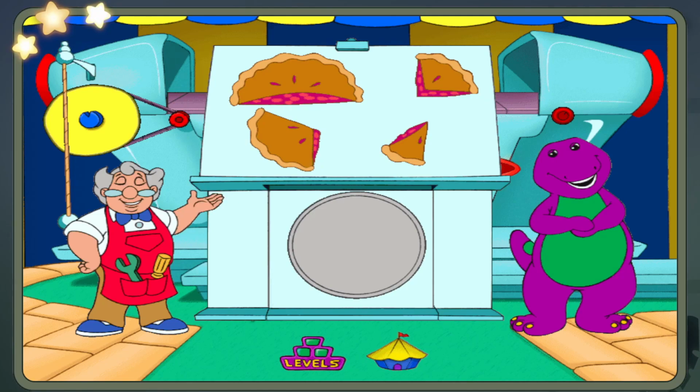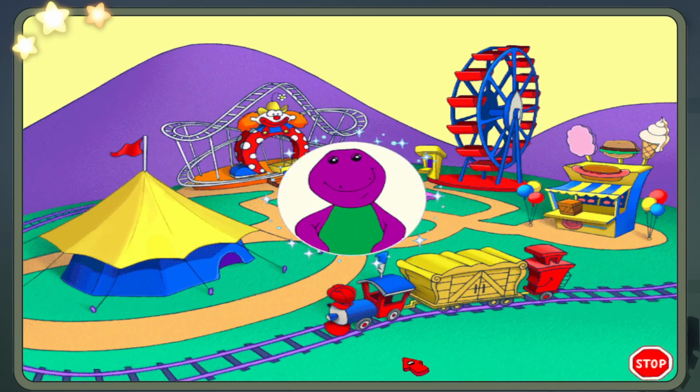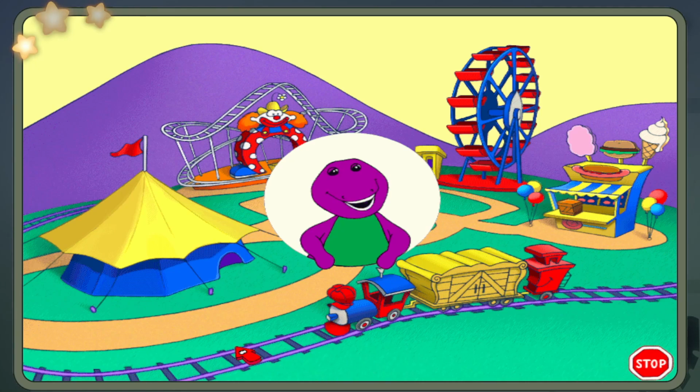Goodbye! Thanks for helping me! Goodbye, Professor Tinkerputt! Point to where you want to go and click!